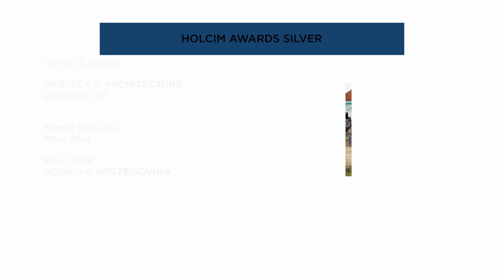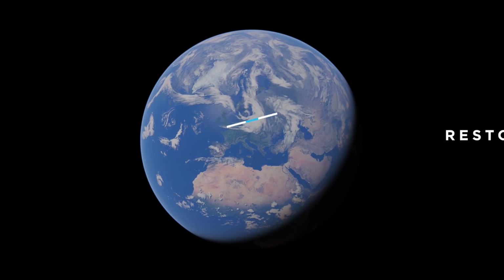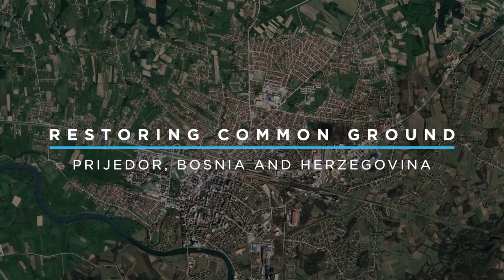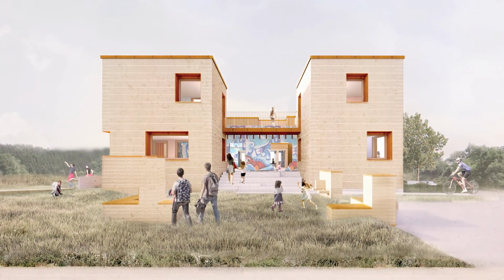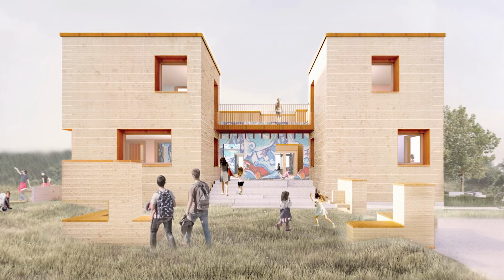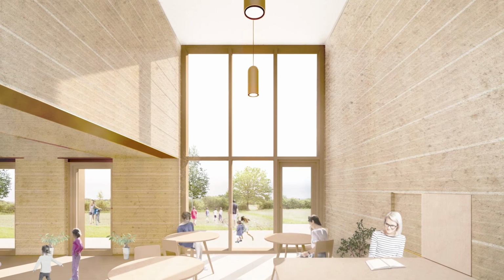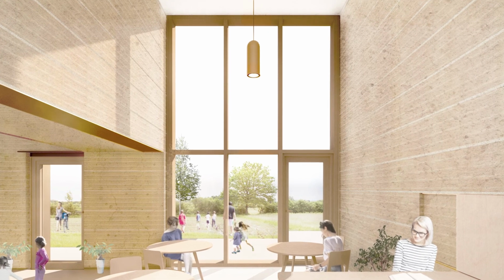The Holcim Awards Silver Europe goes to Project 5 Architecture in London for restoring common ground, a project creating space for peace-building activities in Bosnia and Herzegovina. This project aims to mend the divide between two communities in Bosnia and Herzegovina. As a collaborative effort between the architects and Most Mira, it will give this NGO a permanent physical facility. Most Mira means Bridge of Peace. This charity has been serving the region for over a decade.